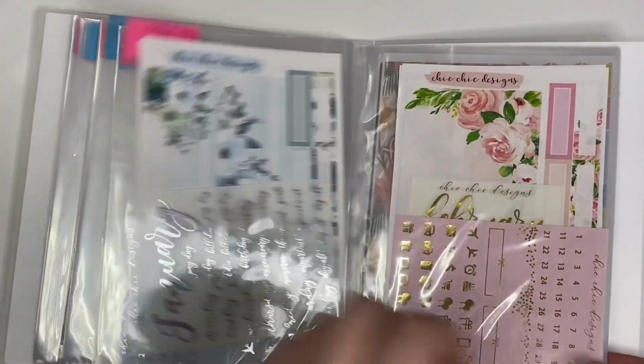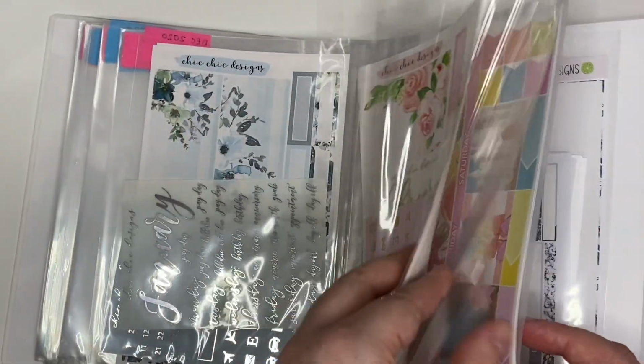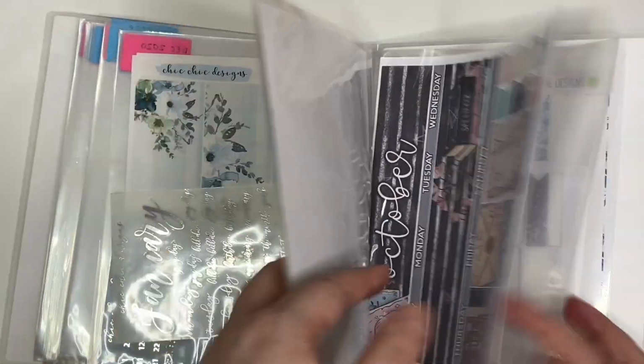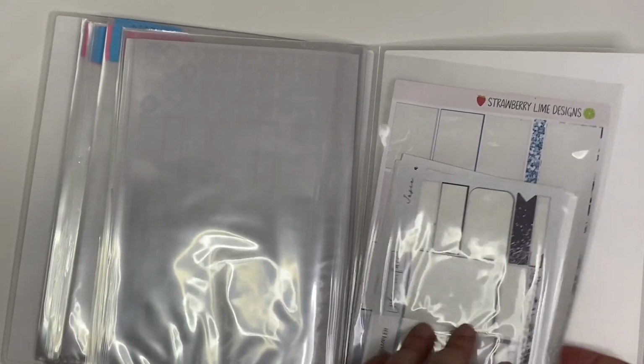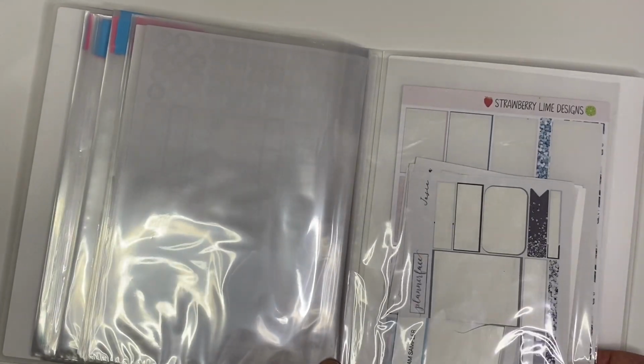And then I've got monthly kits just in the back here. I don't really use monthly kits. I always think I will and I don't, so I save them here for at some point where I will decorate monthlies. I'm not sure what this is.